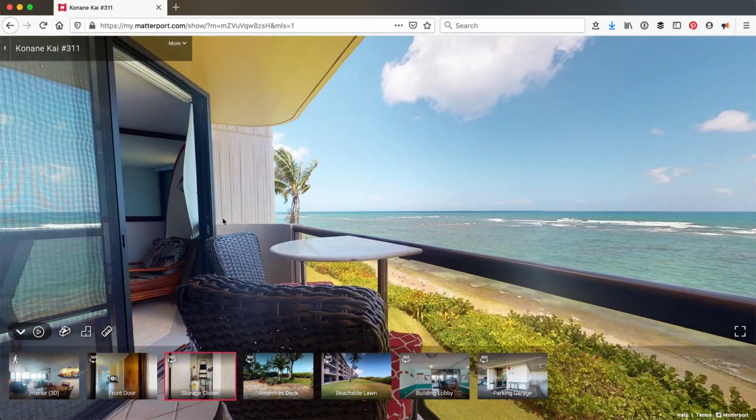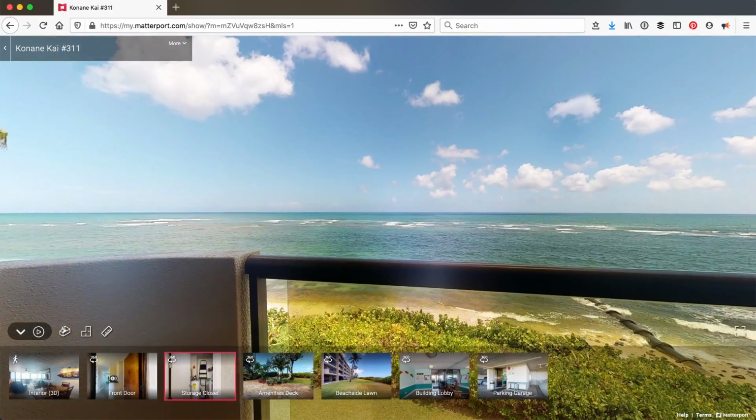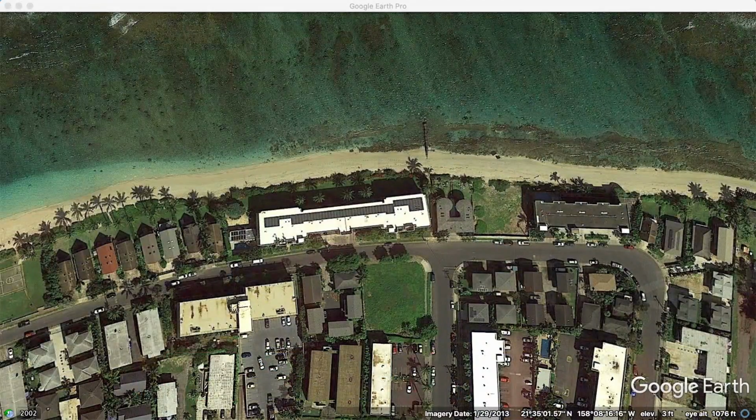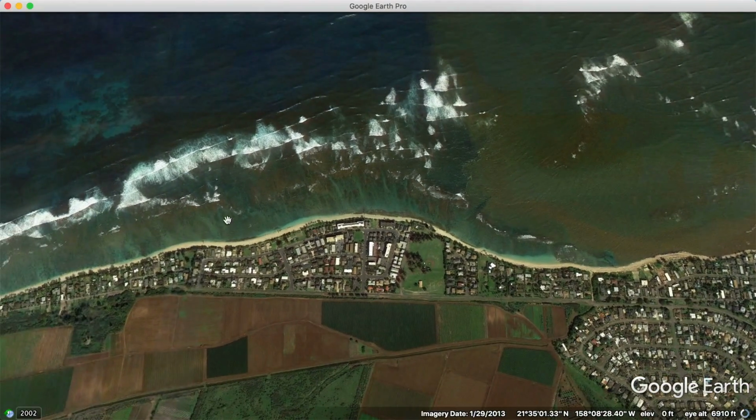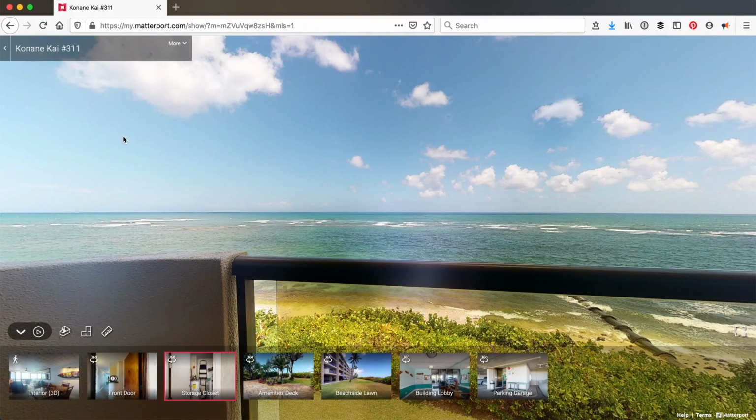If you remember on the overhead view from Google Earth, the Konane Kai kind of sits on a peninsula. As you can see here, it's a little like a little land that juts out. So that's why we have amazing views all the way across the North Shore when you sit on your lanai out here.